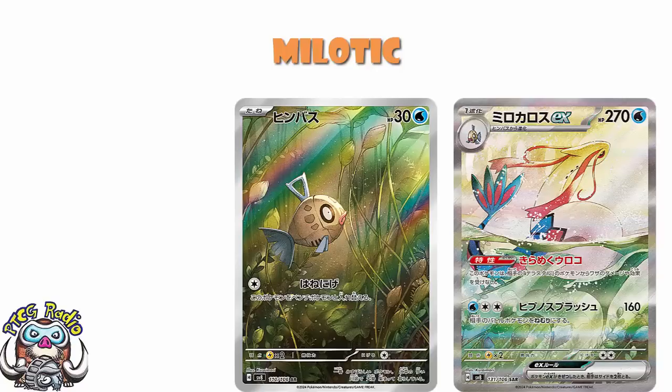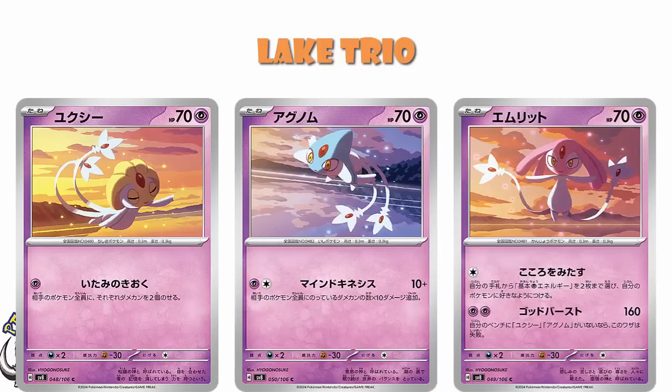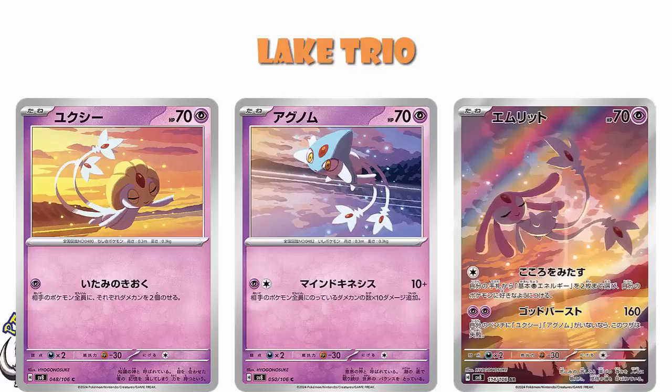But we do have one more secret rare, one more illustration rare to look at, and it is Mesprit. And it's done by Hayaganosuke. And you know what the only thing better than Mesprit done by Hayaganosuke would be? The entire Lake Trio done by Hayaganosuke. Now this is kind of weird. We've got the regular art of all of them done by Hayaganosuke, and then the Mesprit illustration rare done by the same artist. I will say, as it stands at the moment, we only have Mesprit as an illustration rare. We don't have Uxie or Azelf.